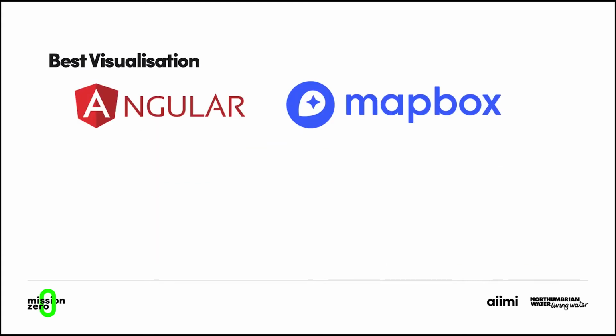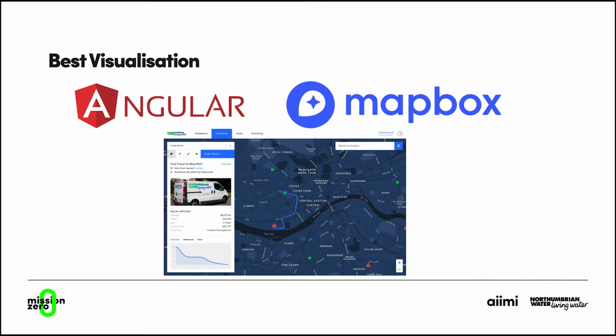So the best visualization, any techies in the crowd will hopefully recognize Angular and Mapbox as some pretty cool web development technologies. So those were the tools that these guys used for the best visualization. This team came up with a little app that would allow an operations manager to select an appropriate vehicle for an appropriate job, considering the vehicle availability, the location of the job, and of course the potential emissions element of that.